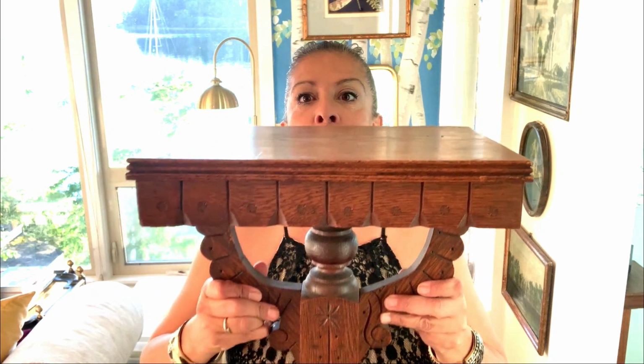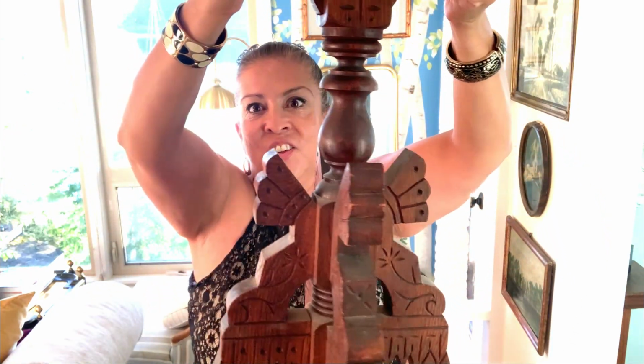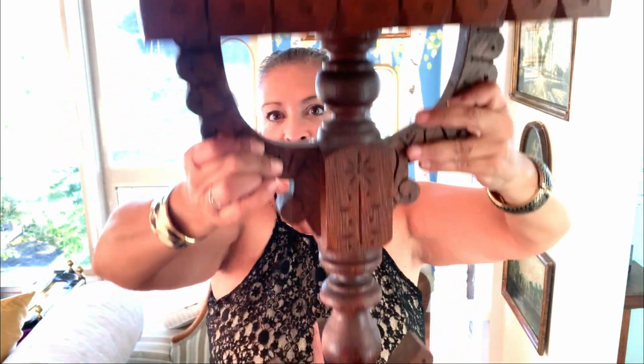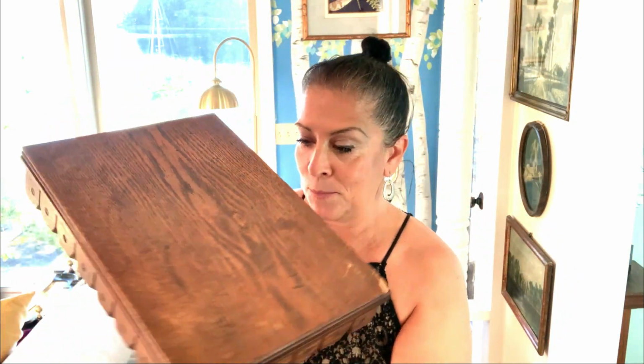I had to stand up for these two items because they're so heavy and large. So the first one is this beautiful plant stand in the Eastlake style. This is solid wood. It's super heavy, and it's absolutely beautiful.